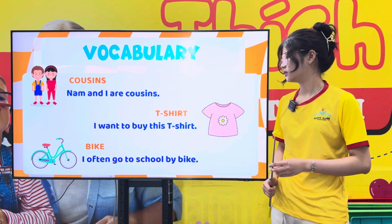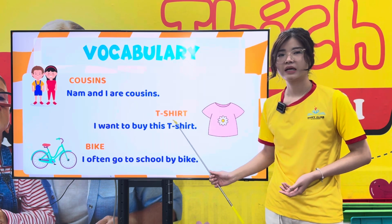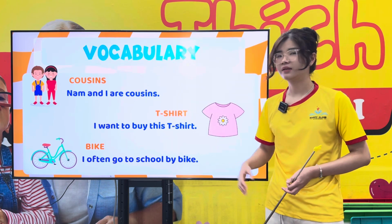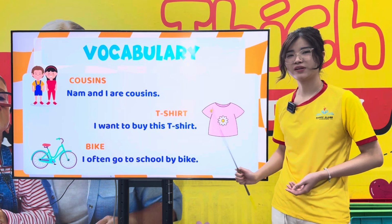The next word, what is it? Alright, please repeat after me. T-shirt, T-shirt, T-shirt. And here is an example. I want to buy this T-shirt.